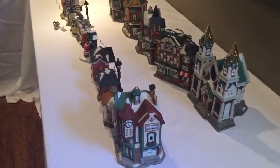So yeah, all of this, and then to be honest, there's more. Look at all this stuff. And then, you come over here. Whoa, there's some mountains, snow, everything, even lights. So yeah, Christmas 2015 will be the biggest Christmas ever.